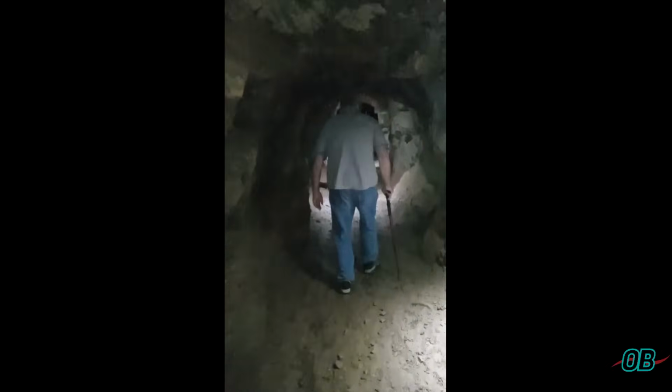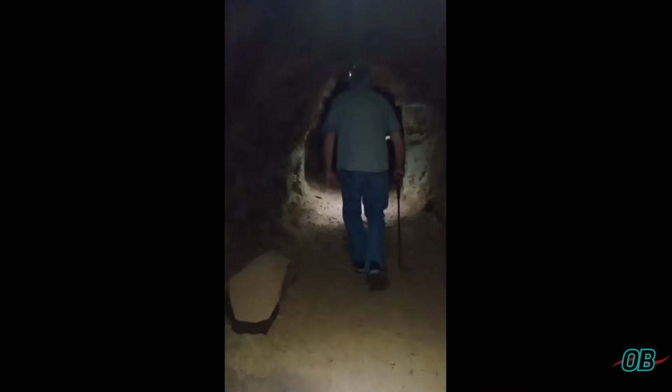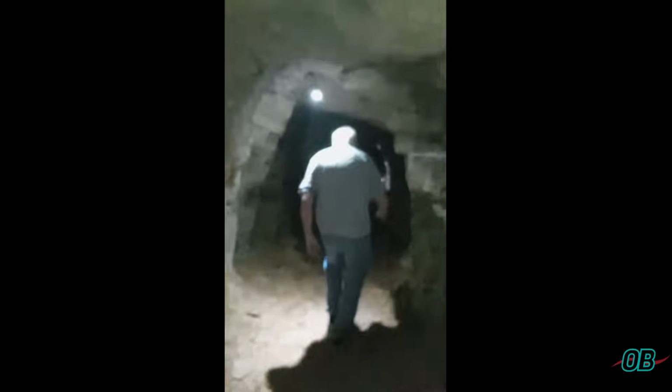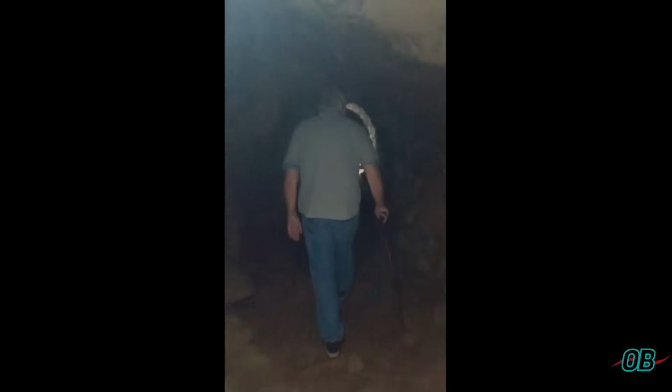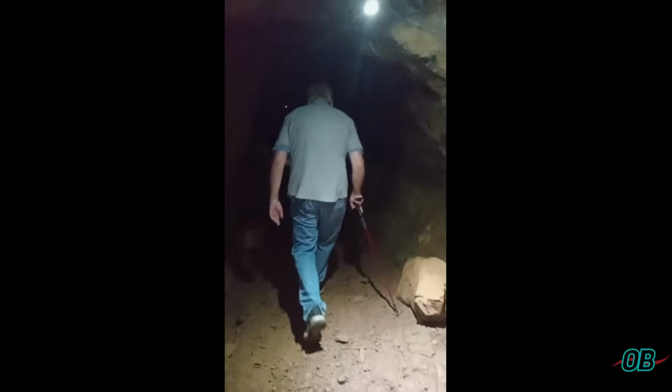Down here is cool. Oh, these are bats? Yeah. Stay to the left. You got a piece of wire hanging here. For a proper presentation, I'll get everything wired up. No problem. Everything lit up. And one pass on through.